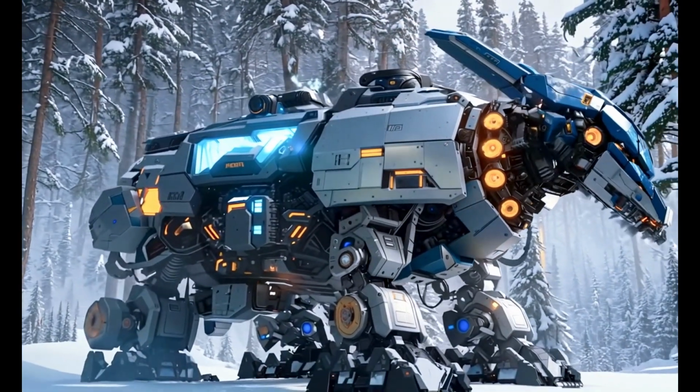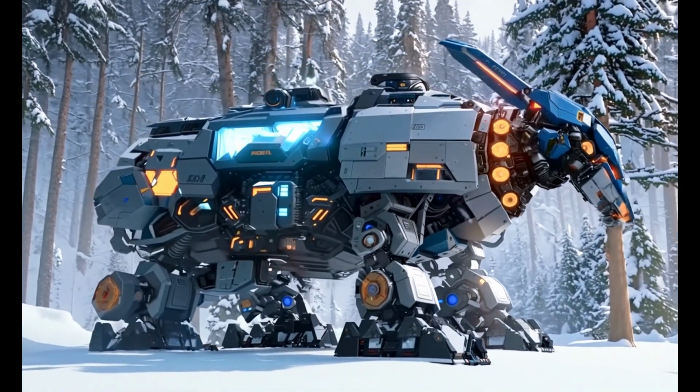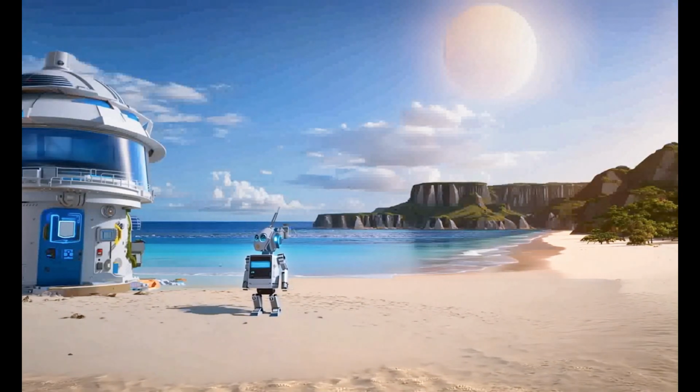The Wild Robot unfolds in a vivid cinematic style, starting with the stark contrast between the cold mechanical world and the wild, untamed beauty of nature.